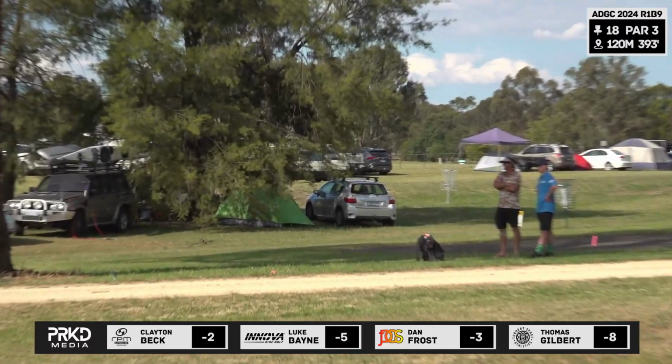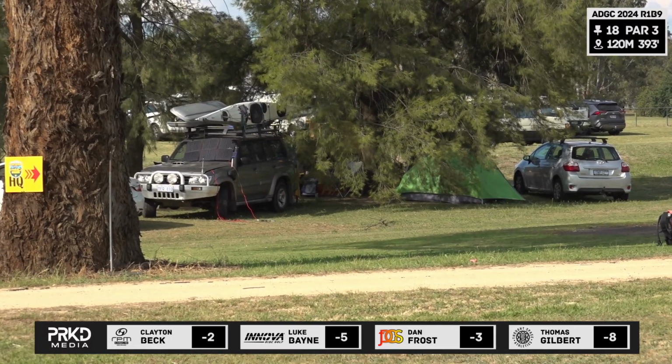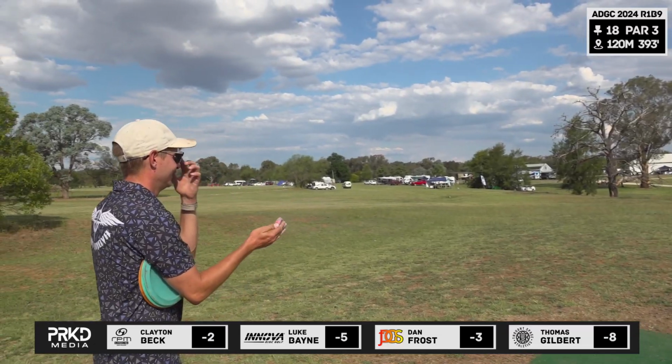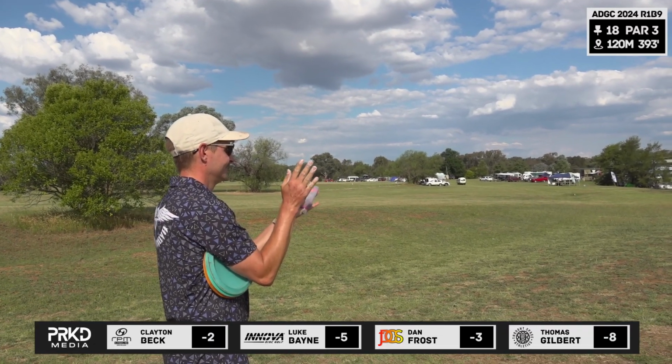Yeah, that's safe over there. So anything on the left-hand side of that dirt track.